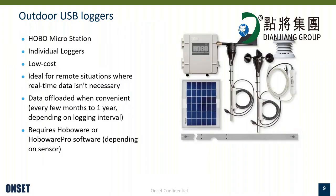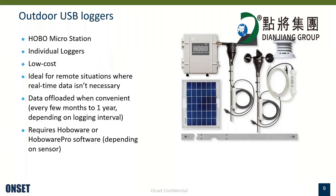So to go over a little bit more detail, some of the loggers that are available, and I'll group these by data offload. The outdoor USB loggers, these include an individual or a micro station. So this is a central data logger that can connect to many different sensors. And again, you would offload the data with the USB. There are also individual loggers that can be placed alone to monitor a specific area. And again, offload the data with a USB. You have to go to the site and physically collect the logger and offload the data that way.